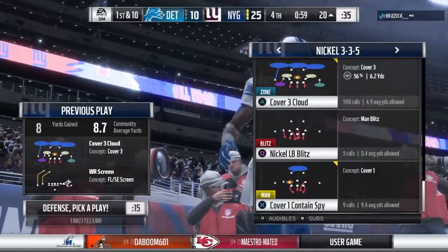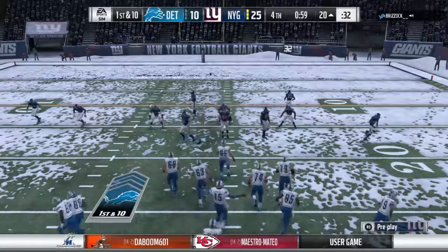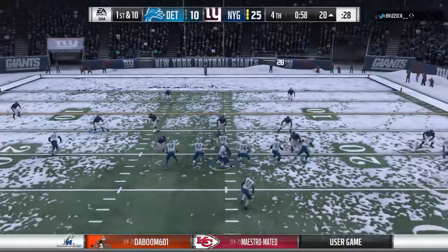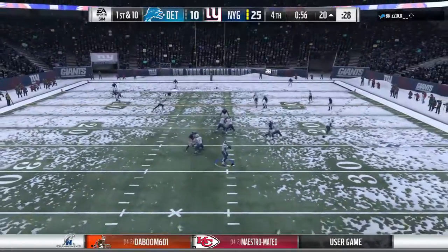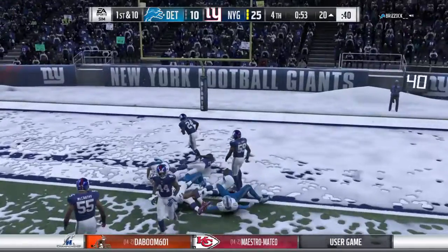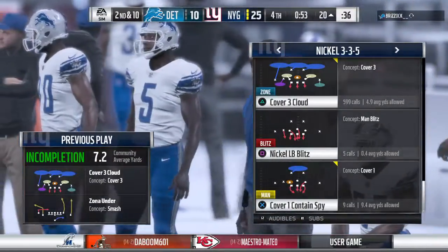Clock management definitely critical here if they want to get back in this game. Absolutely agreed. They have to up the tempo in this case, down a couple of scores. Want to make sure they have a chance to win this ball game. Back to throw, Newton. He couldn't quite hold it. Got hit. Ball pops out, incomplete.